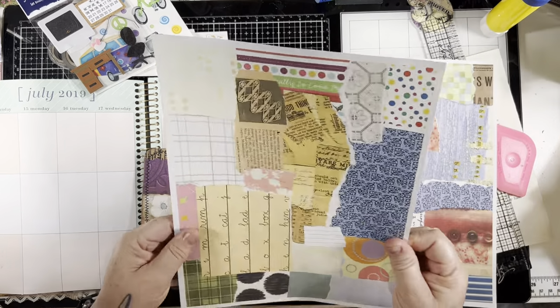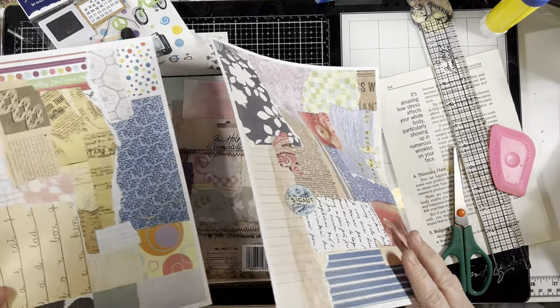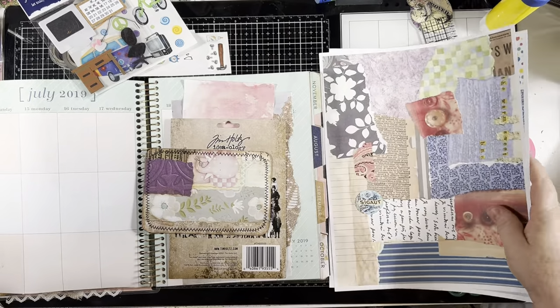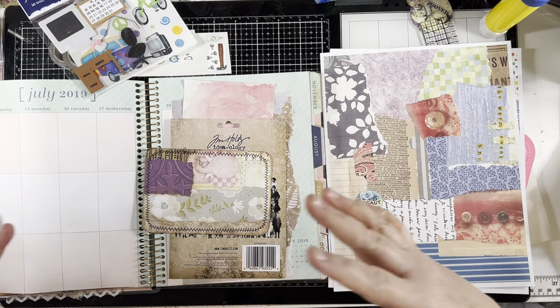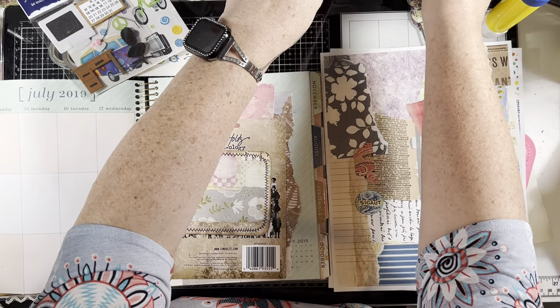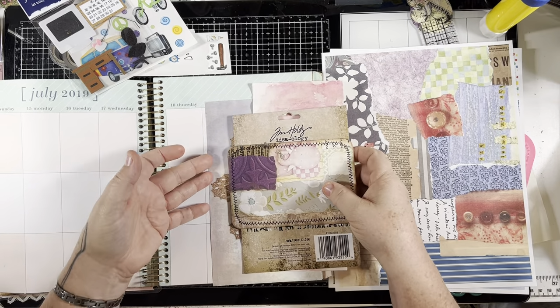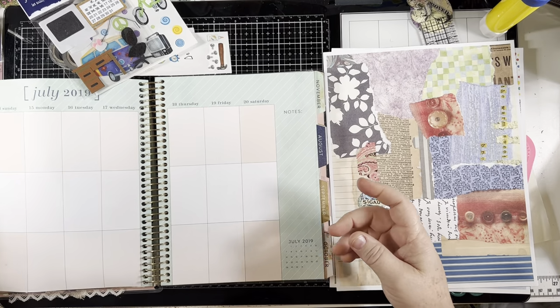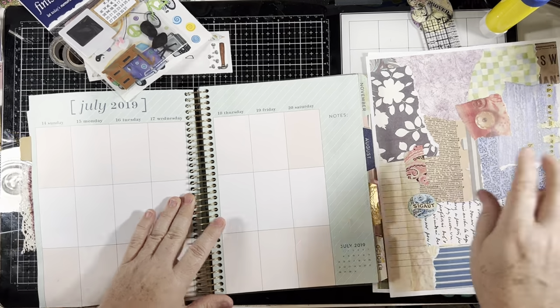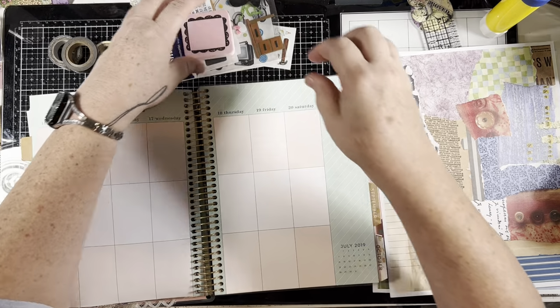These are my collage digitals that I'm going to use for the background. So, that's more than 3, but I just had to make myself quit because I could go on and on and on. So, the first thing we need to do is get this covered up so we can start playing.